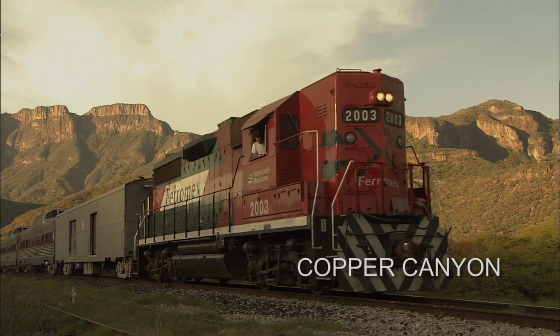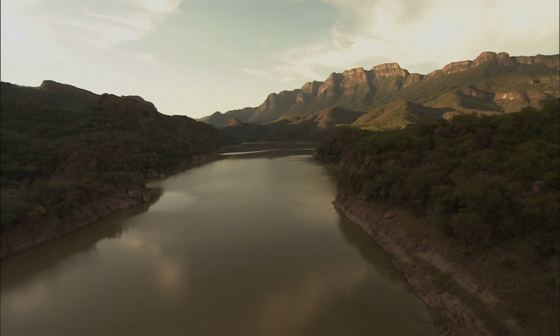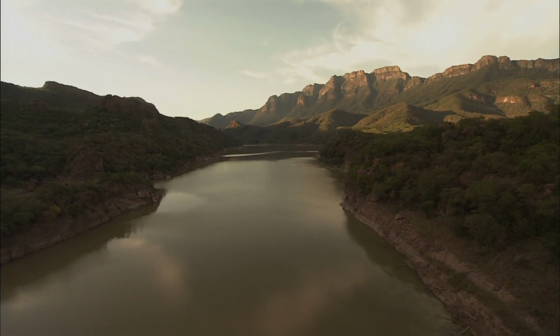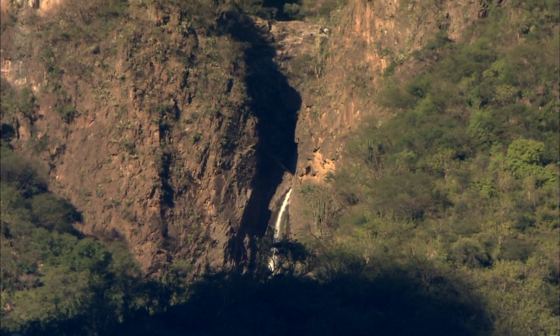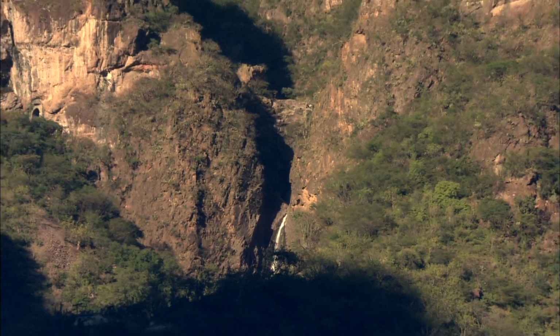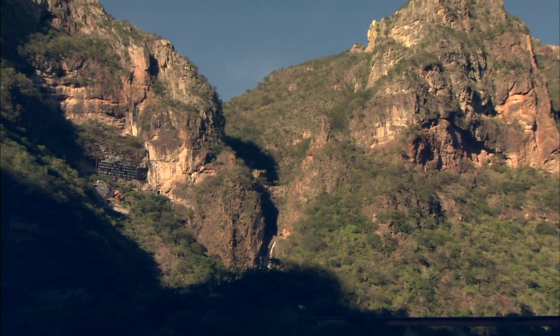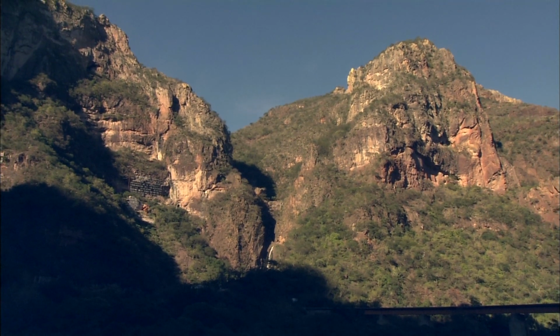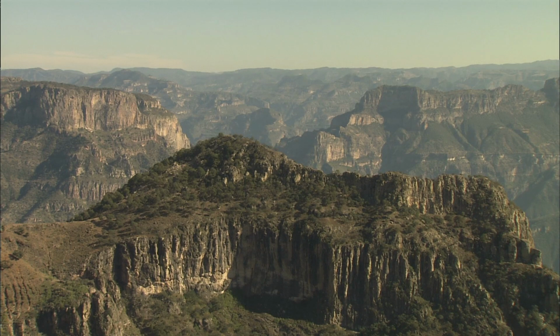It is longer than the Grand Canyon. It is wider than the Grand Canyon. And it is deeper than the Grand Canyon. In fact, you could fit almost 4 of them into the Copper Canyon. The vistas here rival anything you'll find anywhere. And unless you really want some serious exercise, the only way from end to end is by train.